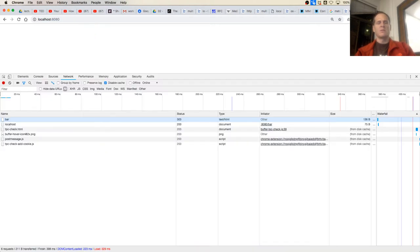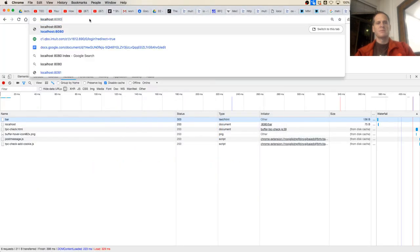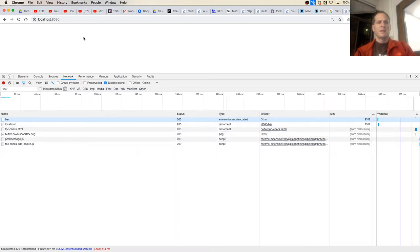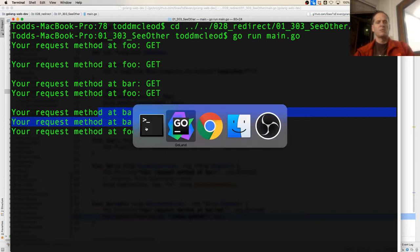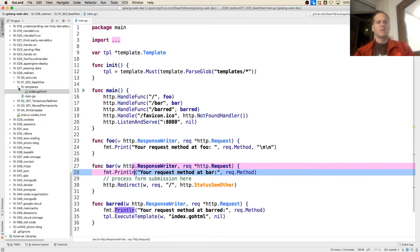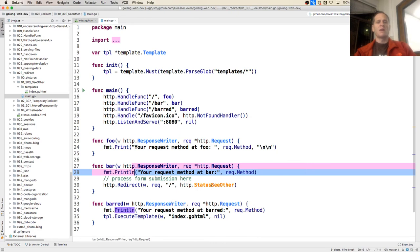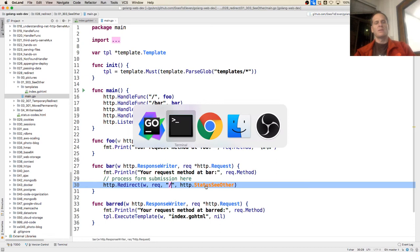And now if I go to bar, it's going to print out the request method and then execute a template. So it went to bar, the request method's GET, and then I submitted a form, and the request method at bar is POST. I got here because this form said, submit that to bar, that's the action. And then it went to bar, and I redirected with status see other to foo, to root, and this always makes it GET, so it was GET.